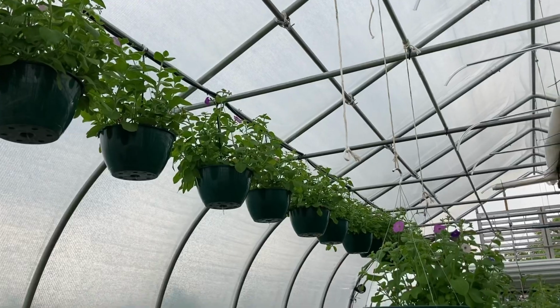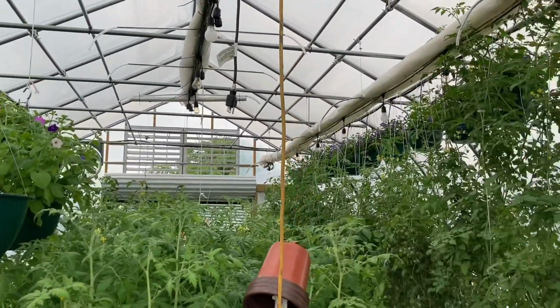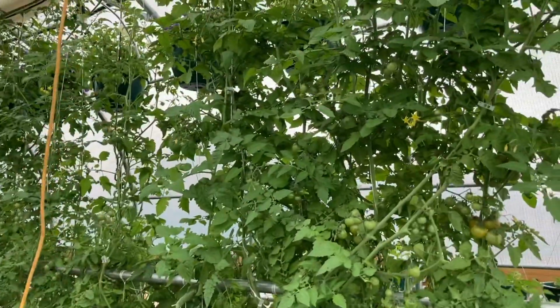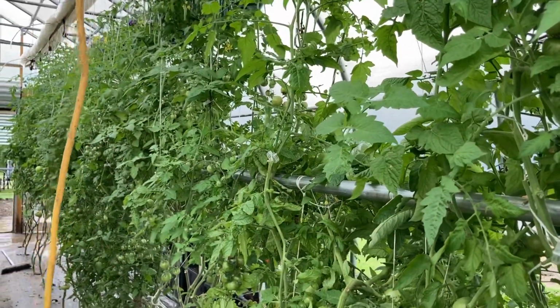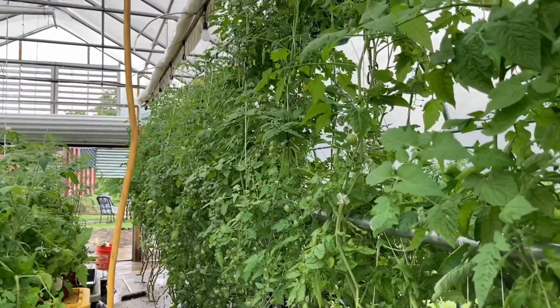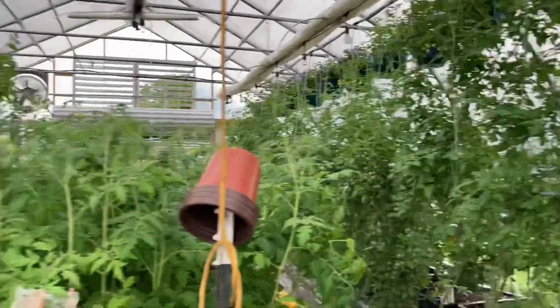We cannot be more happier with how everything is going, but I just want to give you an overview of this high tunnel. It's unbelievable to us guys how successful, praise the Lord, that we've been with the high tunnel in our very first season, our very first try. And we have our next one on order, and it is expected to deliver in about 5 weeks. Let's come over here.